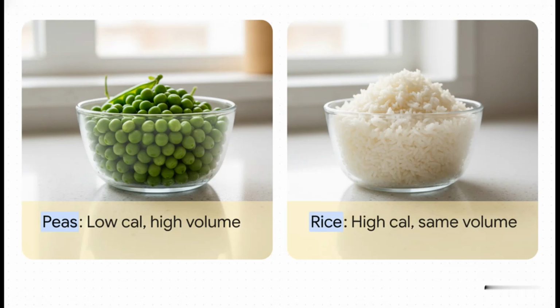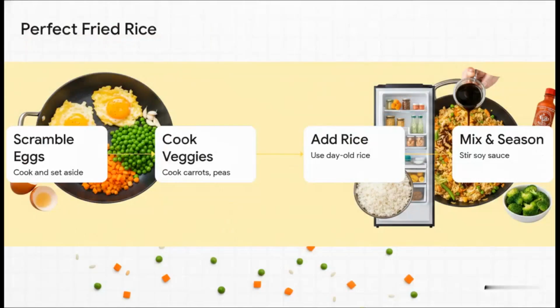So what does this all mean? Well, when you're dieting, you can easily save a ton of calories simply by scooping a little less rice and swapping in way more peas. You get the exact same massive satisfying portion size on your plate, but for way, way fewer calories. It's kind of genius. And making this is incredibly easy.